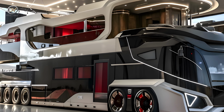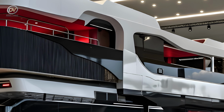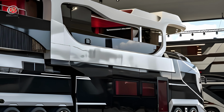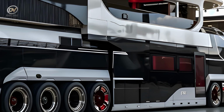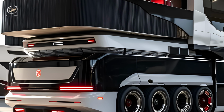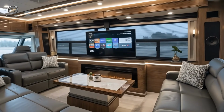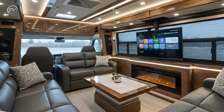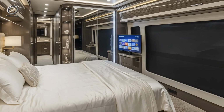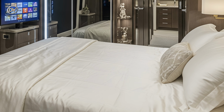So, what's the price tag for all this luxury and technology? Well, as you'd expect, it's not exactly cheap. Early estimates put the 2026 Peugeot Motorhome in the $1.5 to $2 million range, depending on the configuration and options you go for. But honestly, for what you're getting, it feels less like buying a motorhome and more like investing in a futuristic lifestyle. This isn't for the casual weekend camper. This is for people who want the very best. The kind of people who see their motorhome not just as transportation, but as a rolling mansion and a statement of taste.